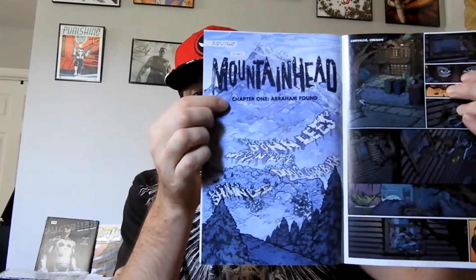My father used to say that folk went special kind of crazy for spending too much time in the Rockies. So basically it's talking about people going up in the mountains, which, according to the story, is not a place for man to be, segregated for a long time. And they go a special type of crazy. To me, it's kind of like cabin fever. But in here, it says that his father called it Mountainhead, which is what our title is. And this is chapter 1, Abraham Found.